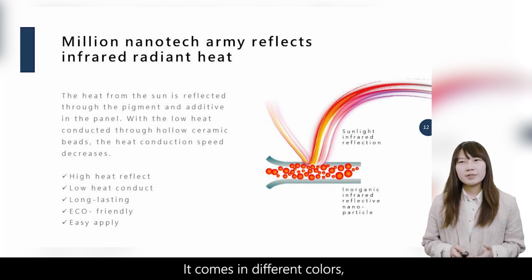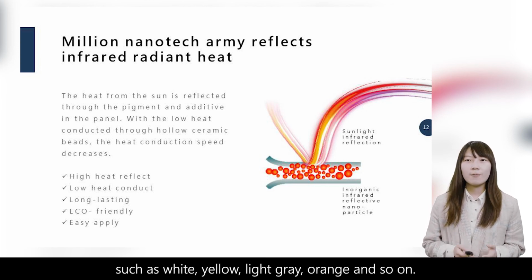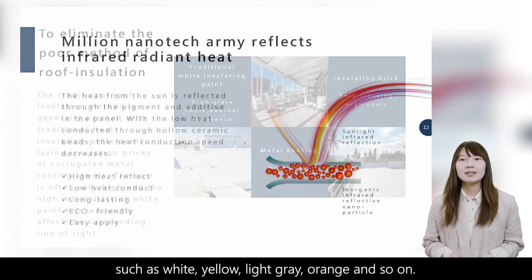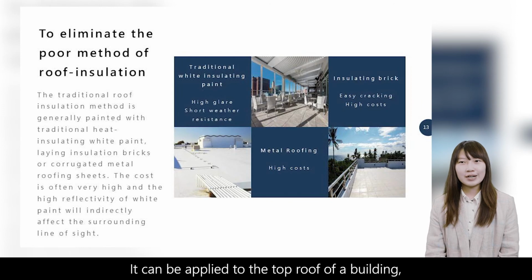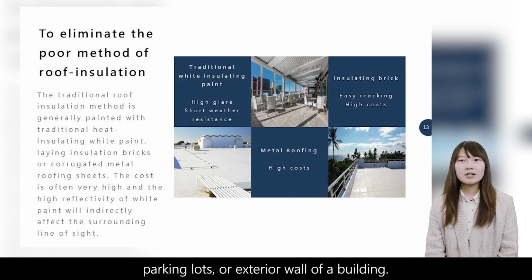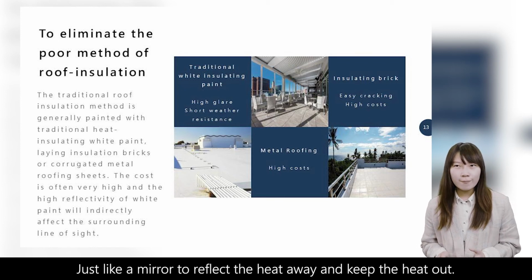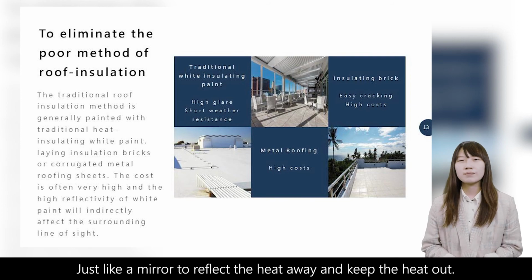It comes in different colors, such as white, yellow, light gray, orange, and so on. It can be applied to the top roof of a building, parking lots, or exterior walls of the building, just like a mirror to reflect the heat away and keep the heat out.